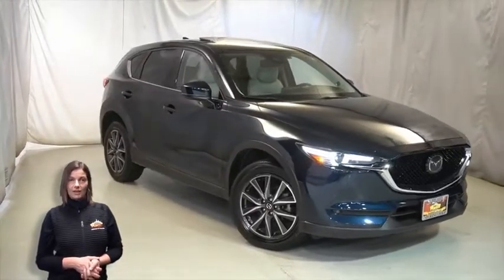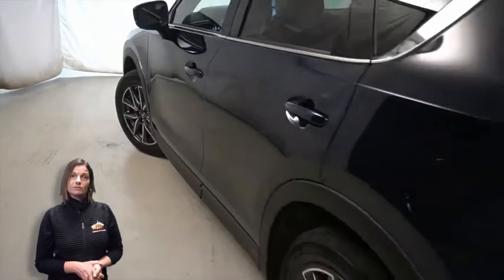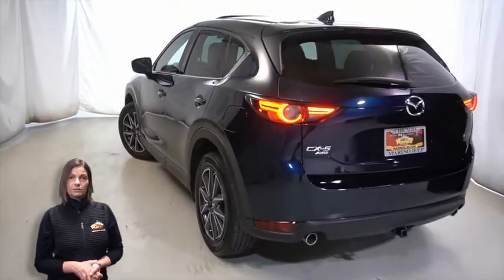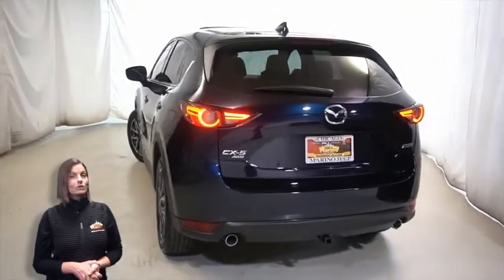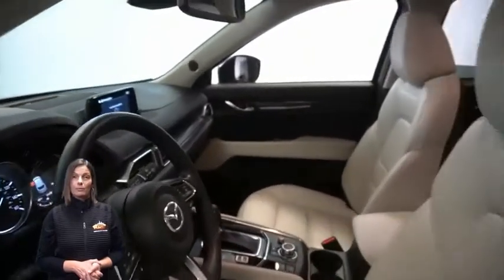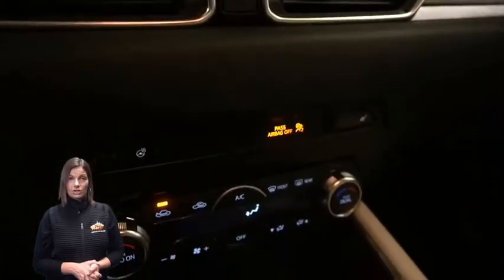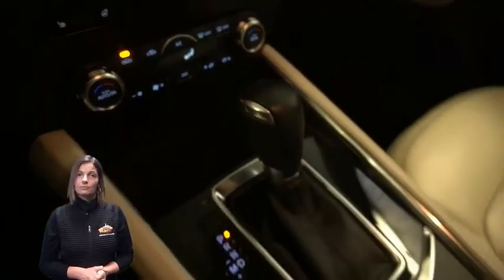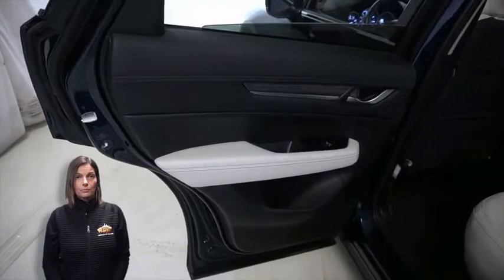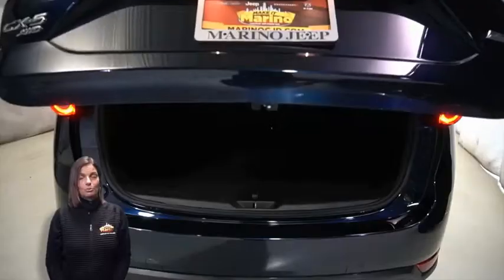With HID headlamps, front fog lamps, 19-inch aluminum wheels, blind spot monitoring, LED tail lamps, tow package, heated front seats, heated steering wheel, 19,000 miles on the odometer, 8-inch touchscreen display, navigation, rear backup camera, dual zone temperature control, power sunroof, power liftgate, 2.5-liter 4-cylinder engine, and so much more.